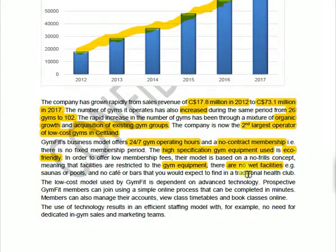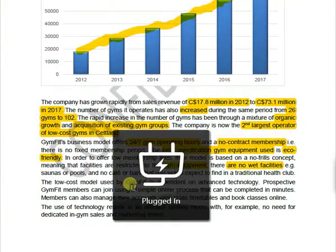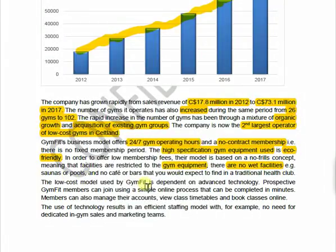Now, operating a cafe and a bar would also require some space in the gym, which GymFit seem to be utilizing to maybe employ some additional machines. So it satisfies the basic requirement. And also it says high specification gym equipment. So although they go as a low cost provider, it is possible that they may have included machines of high quality, and they of course save their cost by not giving out additional facilities such as saunas, pools, cafes and bars.